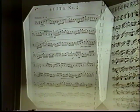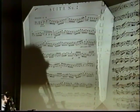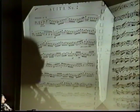So one important thing to remember when you're looking at the copies is that those are bowing indications. And if a trombone player played that the way brass players play, it would sound sort of like.